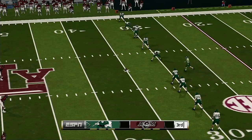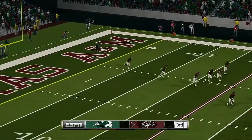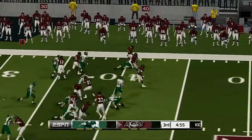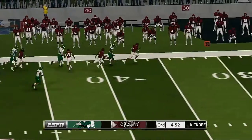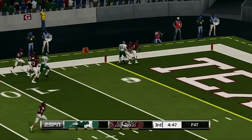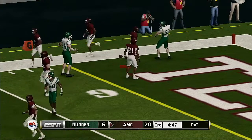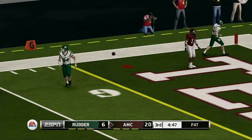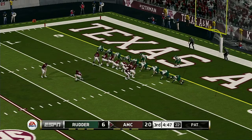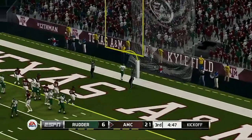All right, Rhys, David, thanks, guys. Just about set to start the third quarter. Horton from the four. At the 30. The 50. At the 30. To the 20. To the 10. He returns it all the way to score. Makes the PAT.